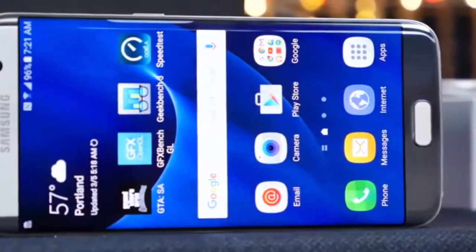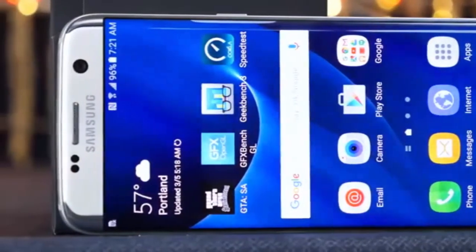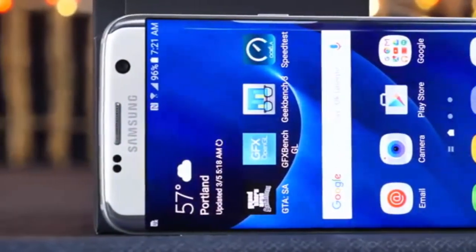And I know it might be very hard to be objective on an Apple channel, but that's exactly what I'm going to try and be. This is the true competitor of the 6s Plus, and that's what I'm going to treat it as.